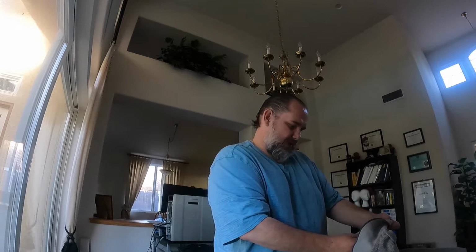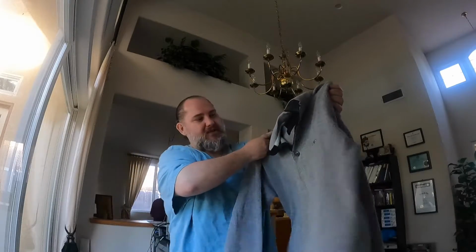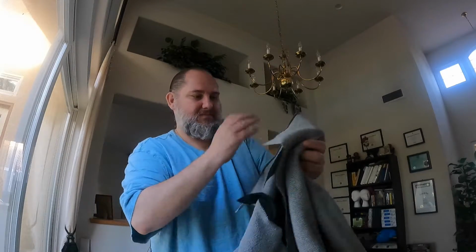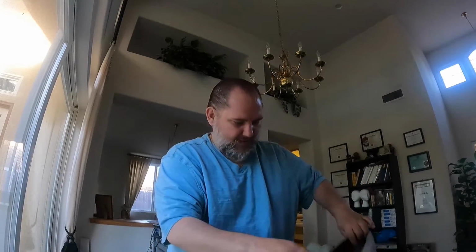And then this one is an Ocean Pacific winter surf. Another long sleeve button-up shirt. It just has the OP on the front. And again, this is an odd material. It almost feels like a canvas material. I don't know what this is. It does not say a size in here though either. Go searching for the tags.